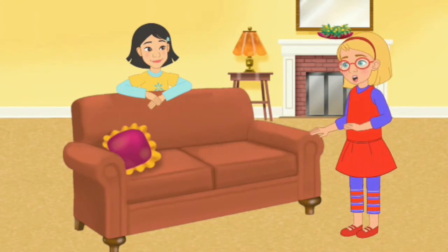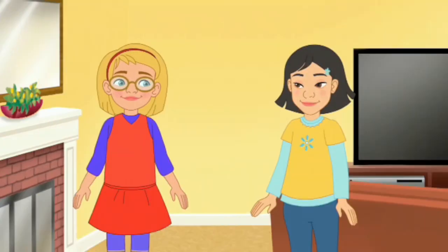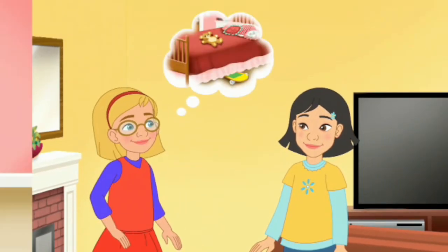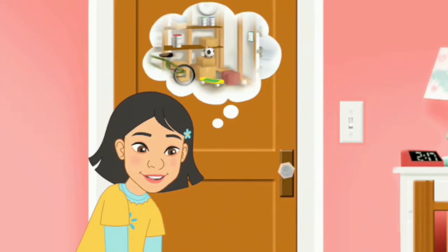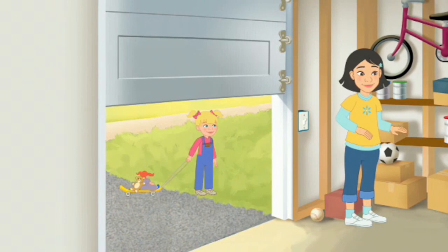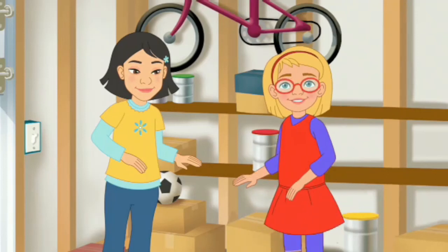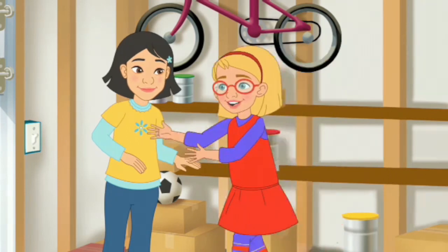What are you doing? I'm looking for my skateboard. What color is it? It's yellow. Where was it yesterday? Oh, I know. It was in my bedroom. No, it's not here. Where is it? Is it in the garage? I don't know. Let's look. I don't see it. I hope we find it. Me too. Next to Mr. Teddy. Do you see it? Is that your skateboard? Ah, Kelly! I want my skateboard!